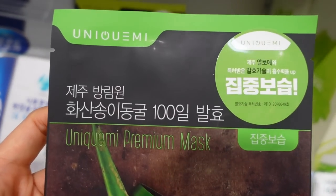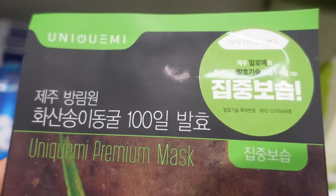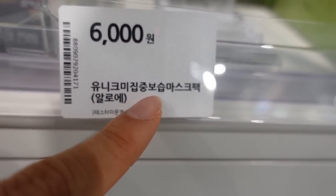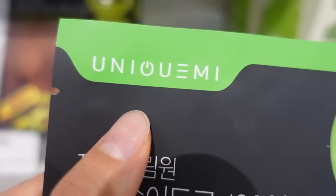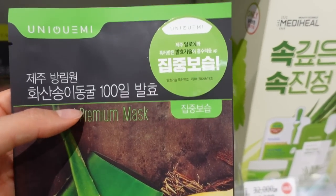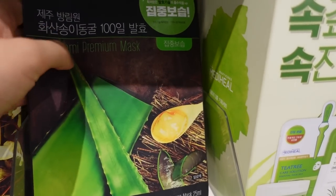So, ooh, how do you even pronounce this name? Unique-mi? Unique, I think that's the name. Unique me. Oh, okay, I feel you. This is Jeju aloe, and that's the main ingredient.